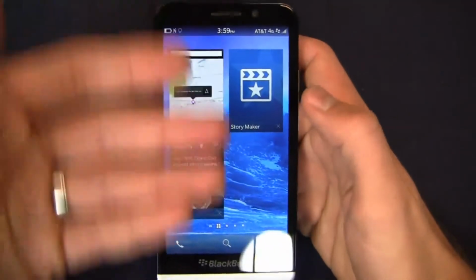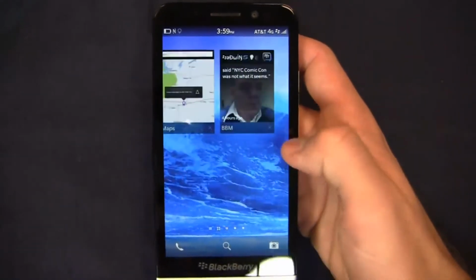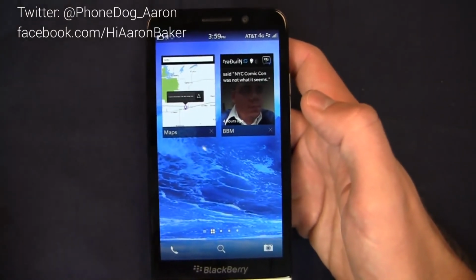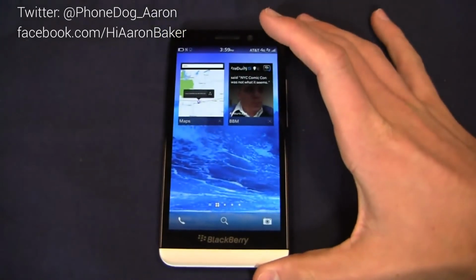So Maps is pretty decent as well, and you're noticing that as I'm closing out these applications, I can either physically close them or keep them running in the cards right there, and you'll see some of the more advanced applications like BBM, when people update their pictures or status, etc., you're going to see it change real time on the cards.